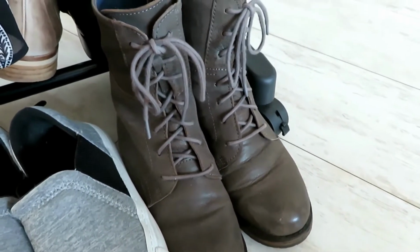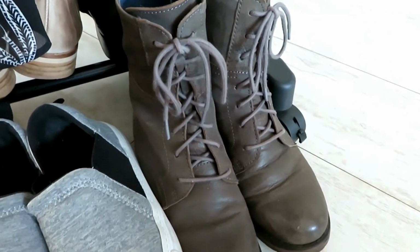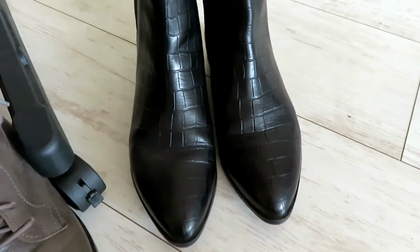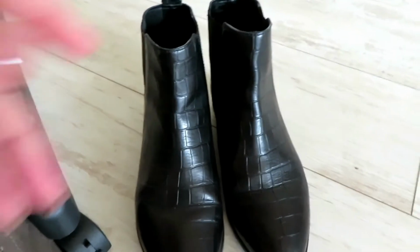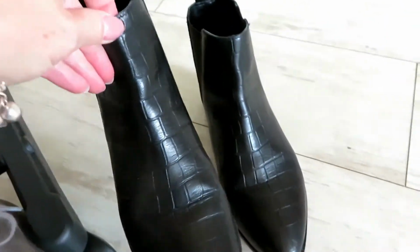And we are going to the South Island for a few days, and the weather there is a little bit windy and rainy, so I'm going to hope that these will do the trick. So these are the black boots that I'm going to take with. They're just a pair of leather ankle boots, and they're a little bit dusty. I'm just going to have to dust them off before I pack them.